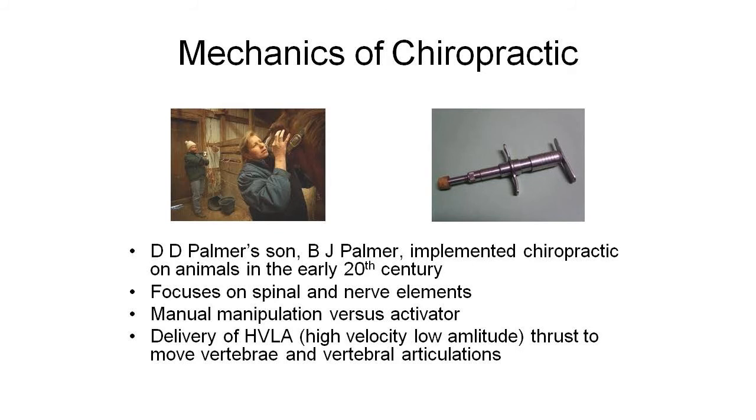As mentioned before, chiropractic was actually developed by D.D. Palmer, and it was his son who opened the first chiropractic teaching clinic and did start working on animals early in the 20th century. Chiropractic focuses primarily on manipulation or some type of thrusting to the spinal cord and the nerves associated with it. So sometimes it can be manual manipulation that's done versus using a sort of artificial thrust mechanism, most commonly called an activator, both of which are designed to deliver high velocity but low amplitude thrusts to move the vertebrae and the vertebral articulations, that is, the joints between the vertebrae.